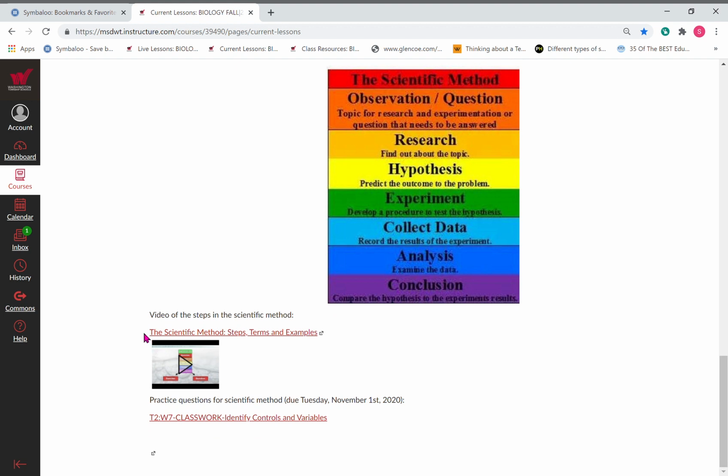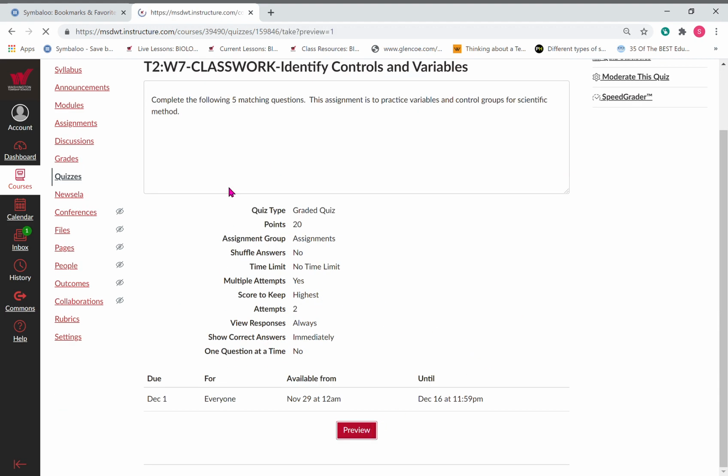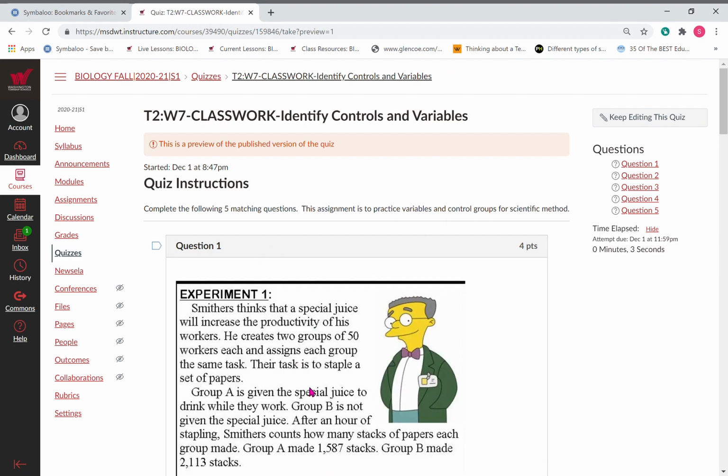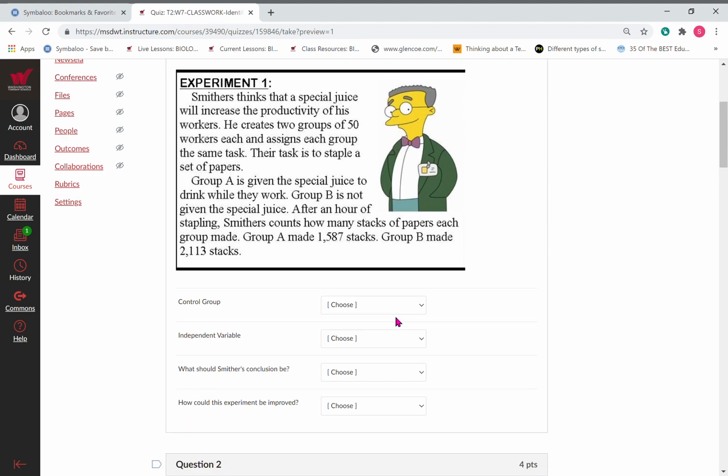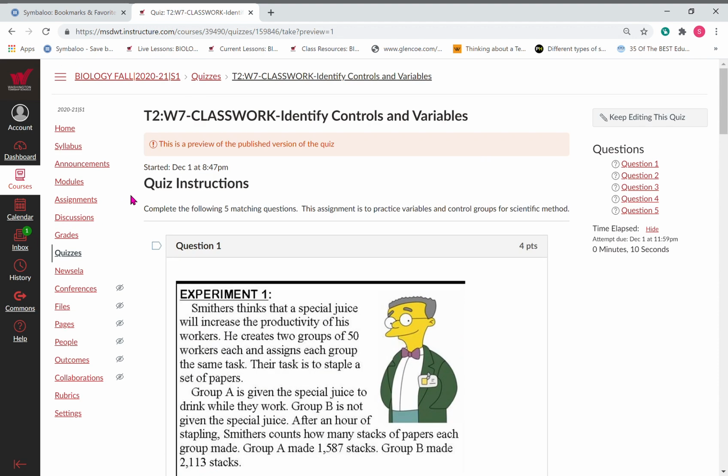Okay, the next thing is a video here that shows you the steps, terms, and examples of scientific method. This would be a nice review for you to watch and be able to use as another tool to prepare. This down here, again, is the assignment that I shared with you at the very beginning, which has the questions for The Simpsons that were experiments. There were 5 of them and worth 20 points. You can take it twice if you want to. And that is it for today.